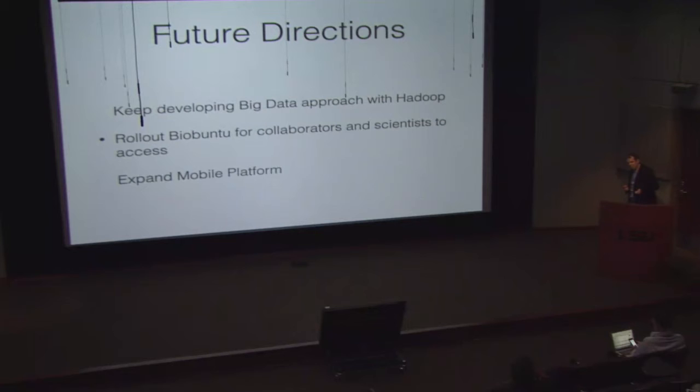the big data approach with Hadoop and expand that to either Lonnie or Amazon EC2. I'm going to definitely roll out BioBuntu. And for any collaborators who would like to use it, they will only be on the LSU campus, but collaborators would like to use it.